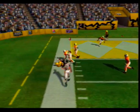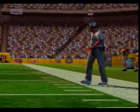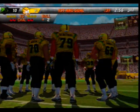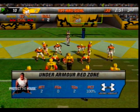The receiver with a lot of open room, and he is bumped out of bounds at the 2. His powerful arm brings up a first down this time. Yeah, and you talk about putting some heat on your throw, this guy really let it go. It's first and goal at the 2-yard line.